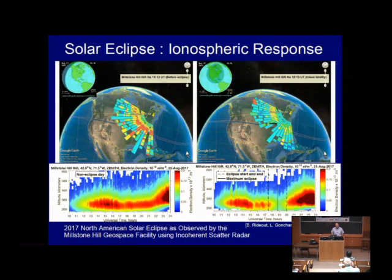An example, these are measurements we made of the solar eclipse that recently happened, which was visible here in New England. I hope you got to see it. It was interesting. I think there's going to be another one in 2024 or something like that.